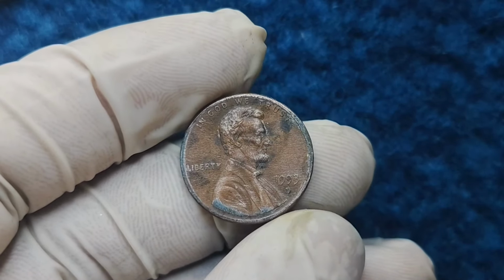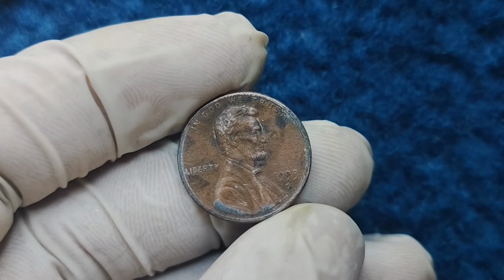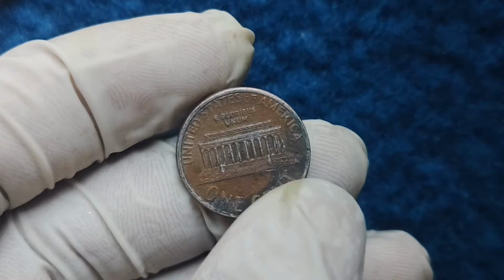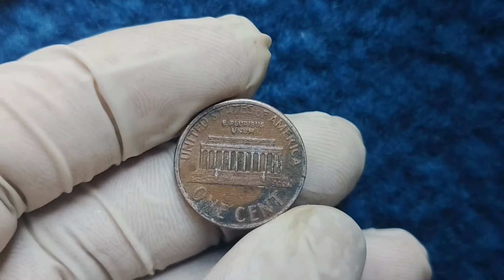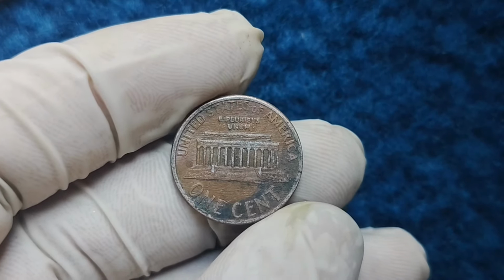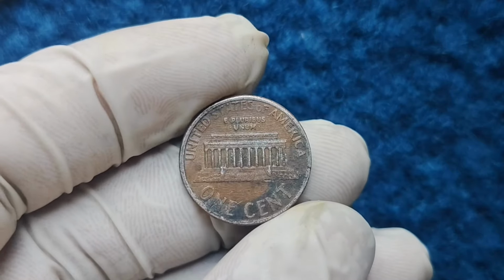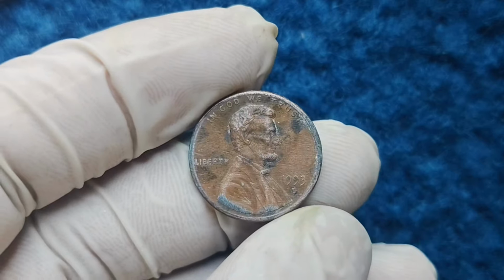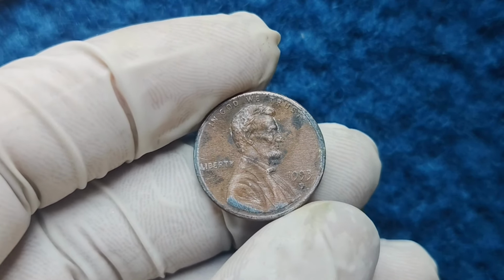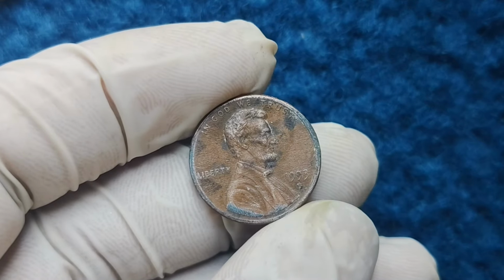Examine the words Liberty and In God We Trust for any doubling. If the letters look blurry or duplicated, cha-ching. If the D looks off-center or strangely shaped, it could be a valuable variety. If you think you have a rare penny, send it to a professional coin grading service like PCGS or NGC. They'll authenticate and grade your coin, which can significantly increase its value at auction.